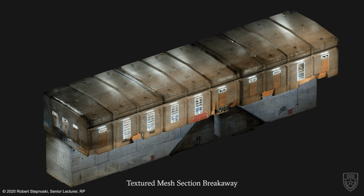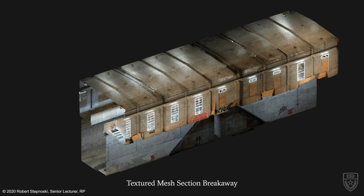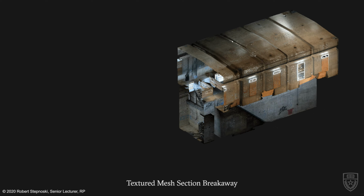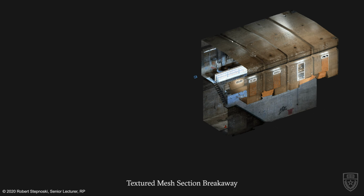This textured mesh section breakaway, as a self-standing model, reveals the subterranean chambers which are otherwise not seen from the outside. At each section cut, there is an opportunity to investigate each floor, facade, fenestration, and concrete texture. The opening in the floor is clear in this view, as well as the slots in the perimeter floor, which are currently covered with plywood. Historically, each slot held a piece of machinery supporting the function of the building.